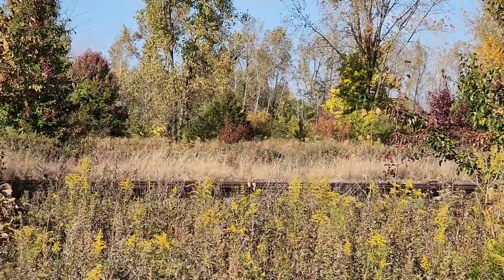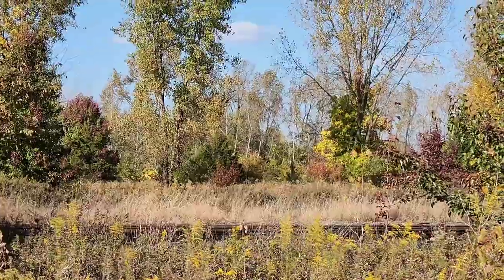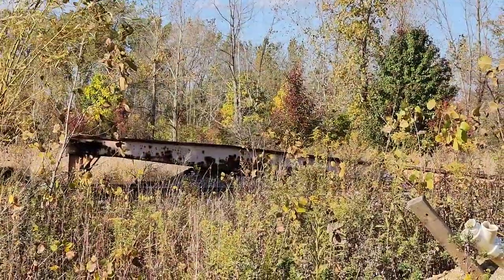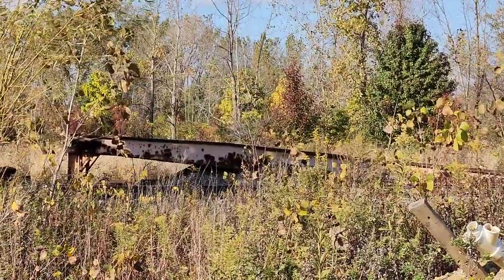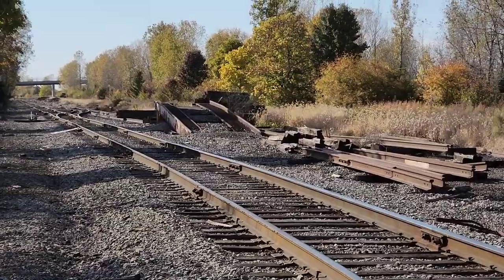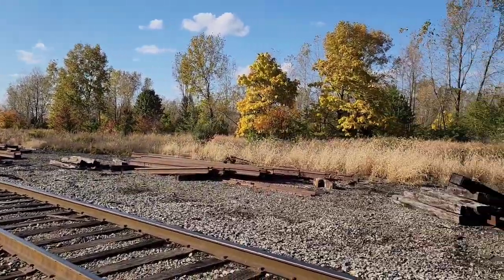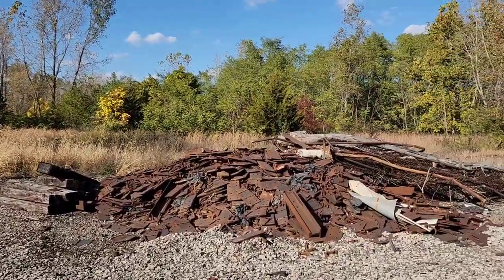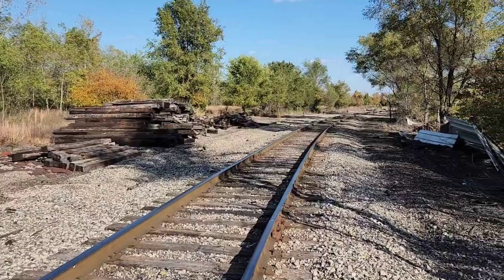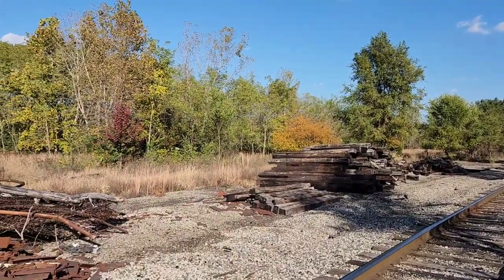See part of the siding line up to that scrapyard, and the main line is back there. An old loading ramp right there. Yeah, there's not much left to see in the old yard. Most of the tracks are totally gone. Like I said, this is the spur up to that scrapyard. Main line's way over beyond those trees right there.